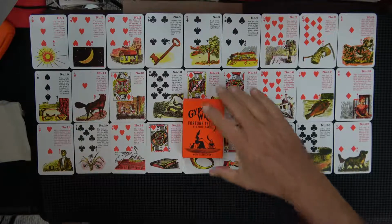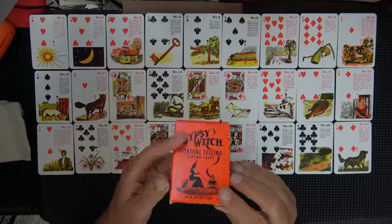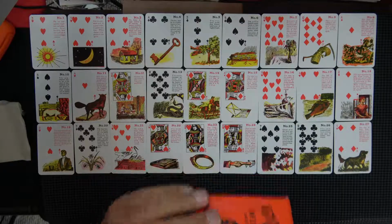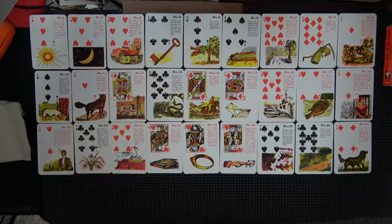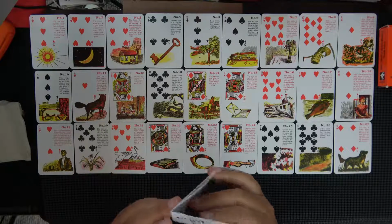But anyway, this is the cheap little deck that's on Amazon. I'm not sure who makes it. Is it US Games? That's just a good guess usually. It may not be. Yep, it is. So a good guess it was. I'll put it over here, kind of out of the side. It's just a bright orange black box, kind of appropriate for October, Halloween, whatever.